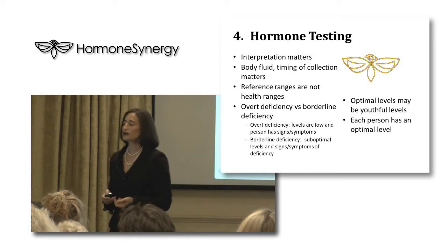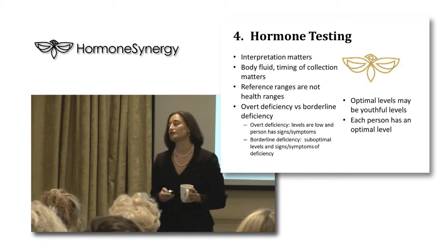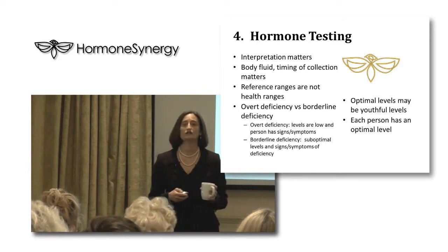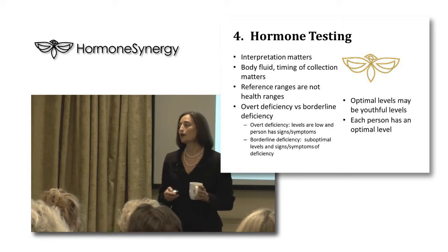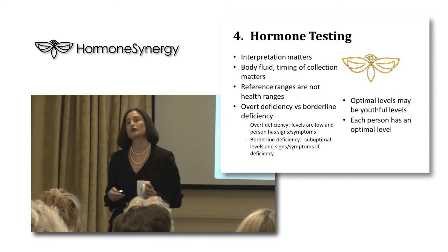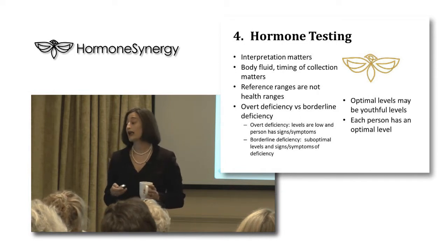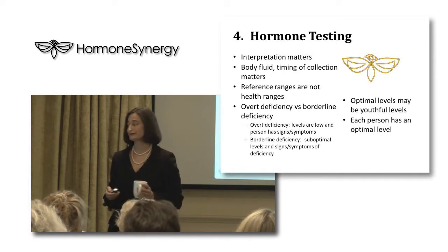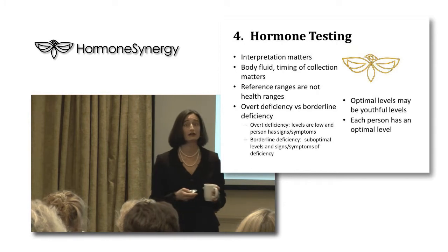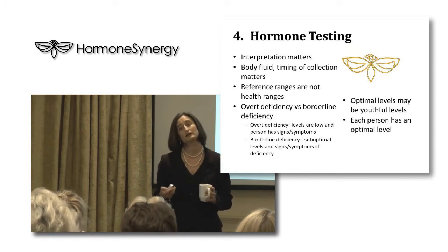And there's a difference between what's called an overt deficiency and a borderline deficiency. An overt deficiency means your levels are really low and you have lots of symptoms. A borderline deficiency means your levels are suboptimal. Suboptimal for you or suboptimal for your age or just suboptimal for youth. And you have some symptoms of deficiency. Optimal levels are likely youthful levels. And each person has their own optimal, which is something to consider.